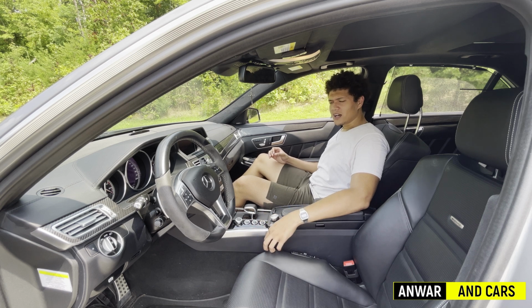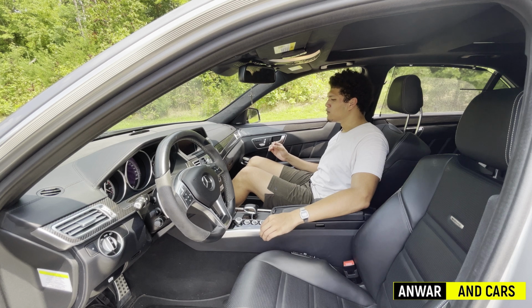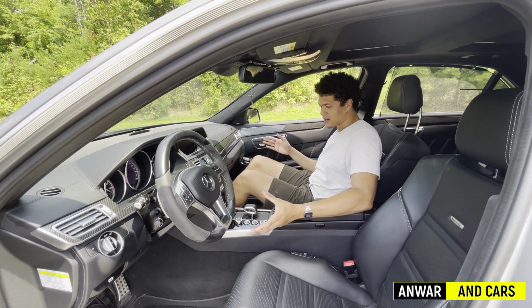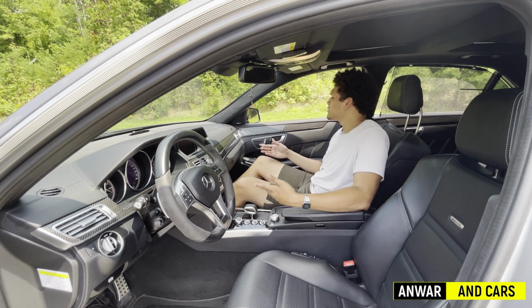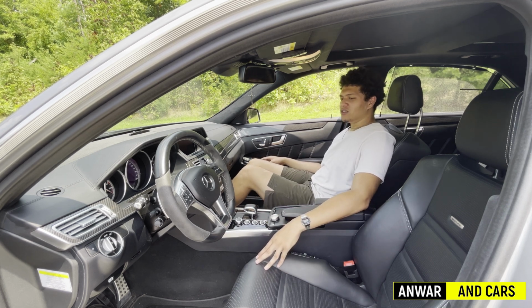Although this is an E-Class, which is supposed to be a mid-size sedan, I do feel like it is a little small in here compared to what it looks like on the outside. I'm not sure how they did it with the packaging. You just feel a little bit more cramped in here than I would expect.